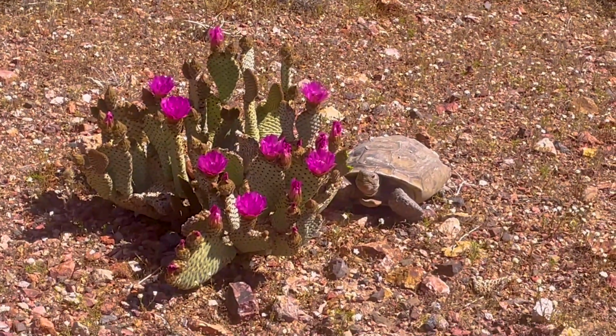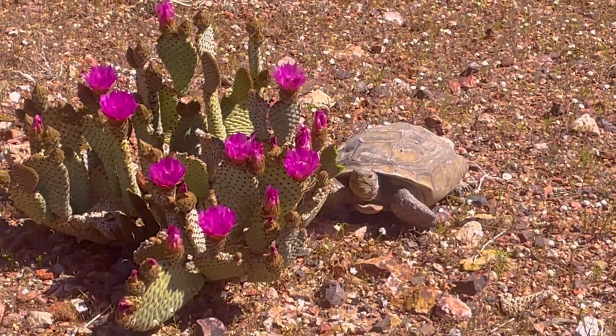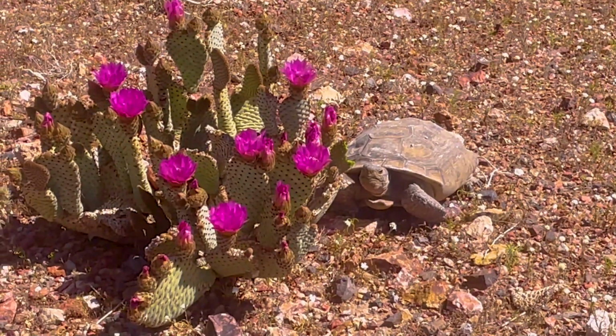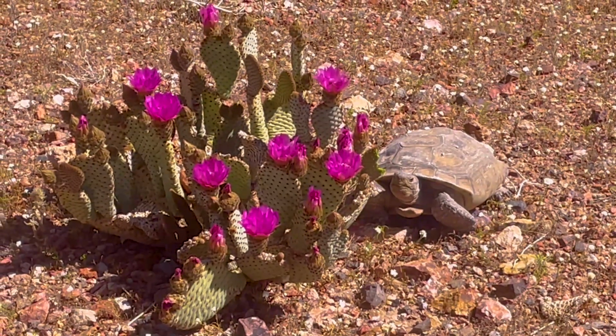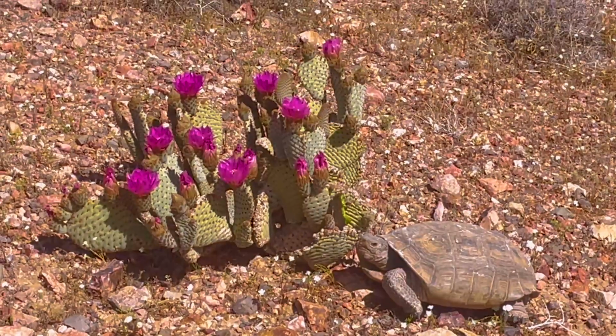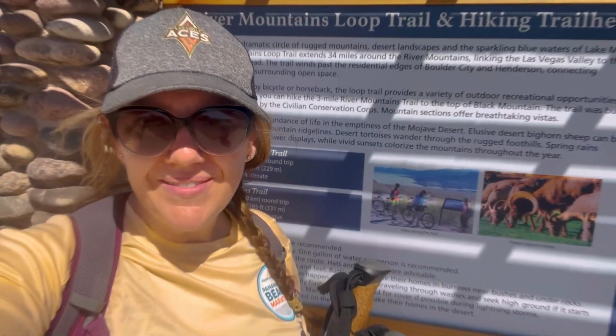So I've never seen a desert tortoise actually out in nature before. I've only seen them in enclosures. So this is truly amazing, seeing him here enjoying some prickly pear cactus. He is huge. Get a little bit closer.